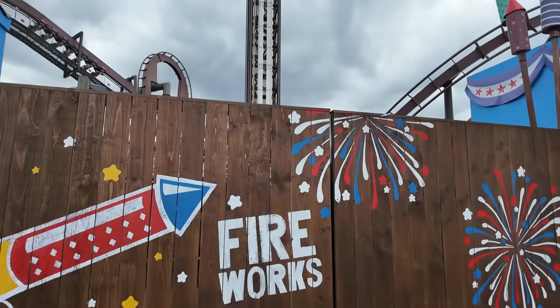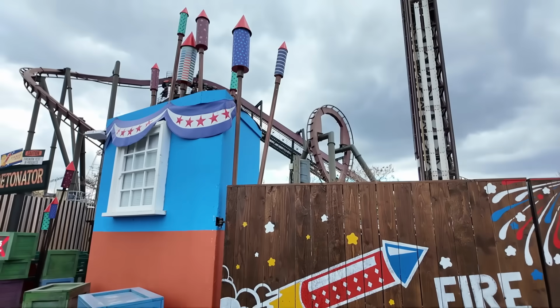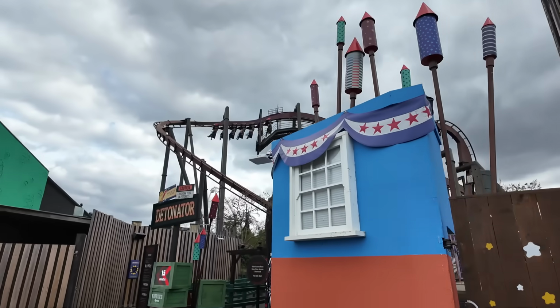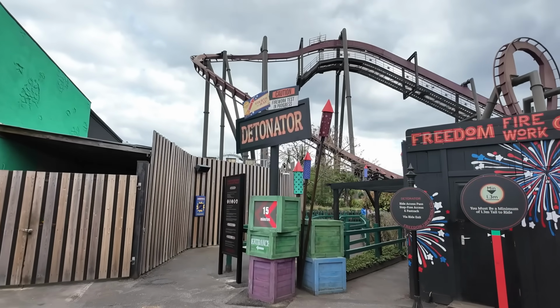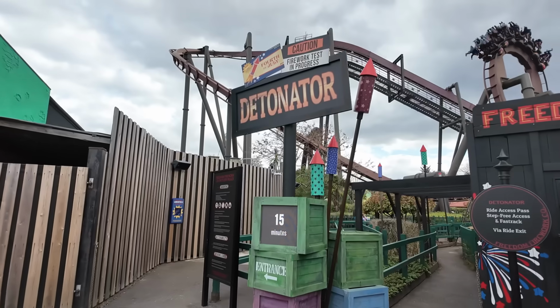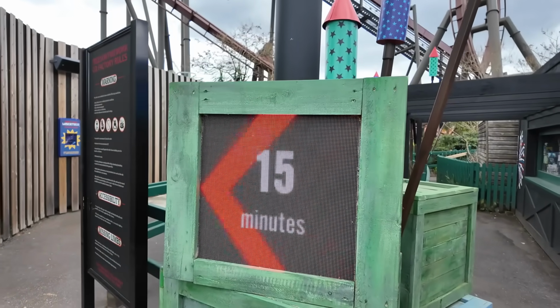It was advertised 20 and waited only 10 minutes there. Fantastic. And again, the theming around here they added really good. Detonator. Oh, they put it down to 15 now on the board. I like the fancy arrow on the keyboards. How good does that look? Yeah, it's pretty cool use of the screens.